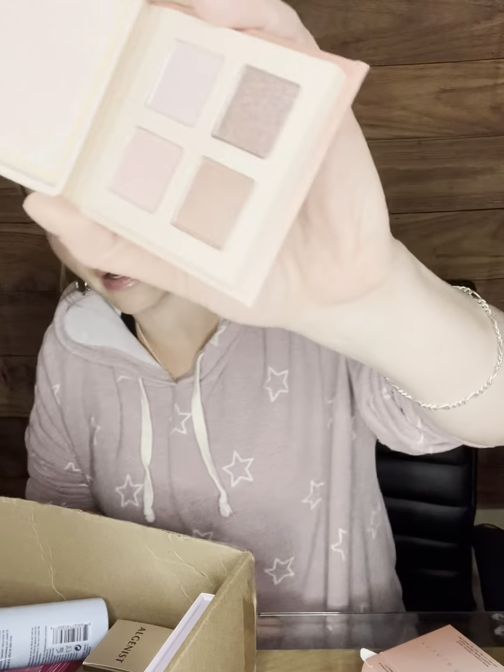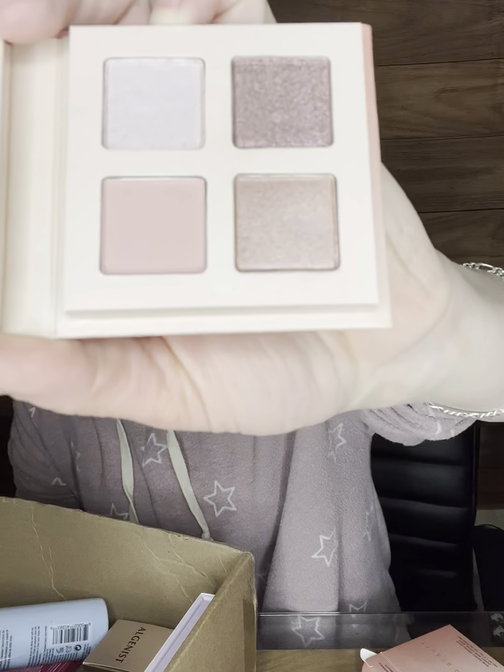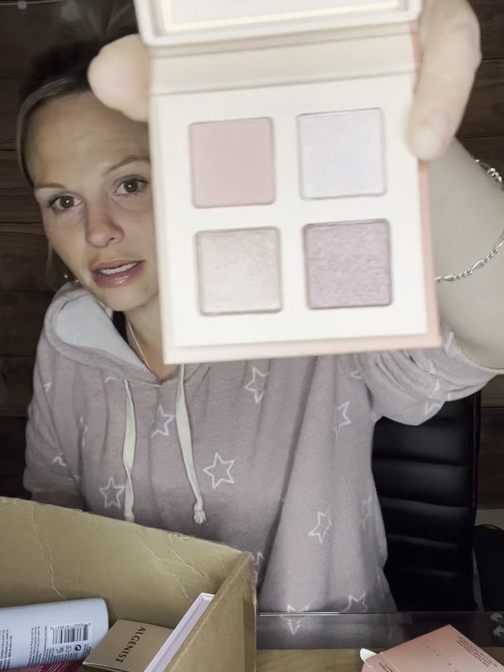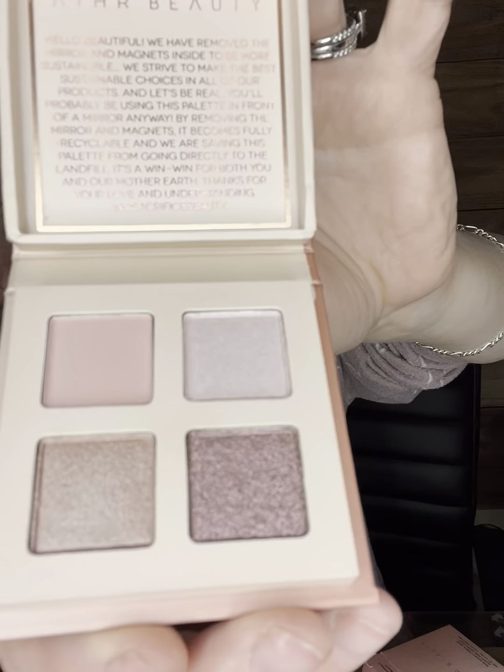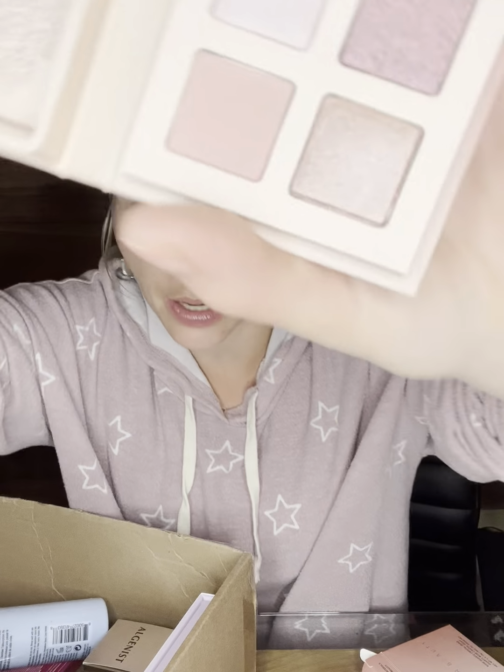Next, from Aether Beauty, I picked up the Rose Quartz Crystal Quad. I actually really, really like their eyeshadows, and if I'm not mistaken, this one has 4 shades out of a larger palette, but that is what the colors look like. Very, very pretty, and kind of neutral, rosy. I feel like my camera is not picking up.